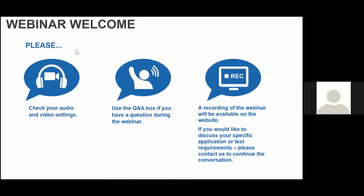Today's event is the new linear accelerometer from DTS, where you will learn about our new A64C linear accelerometer in a rugged industrial standard enclosure.